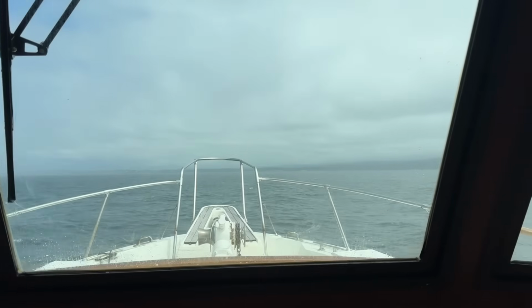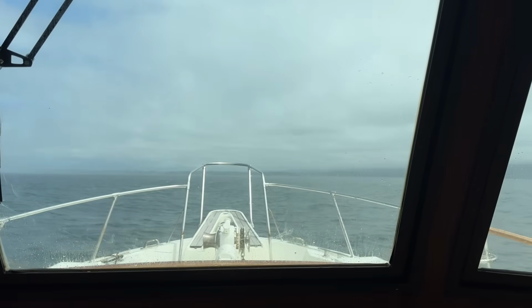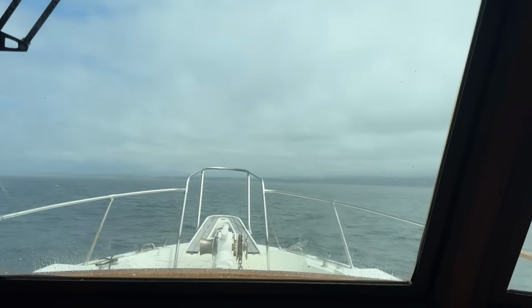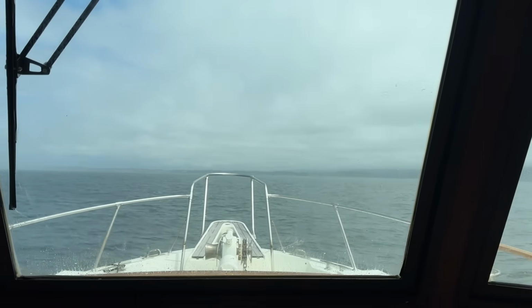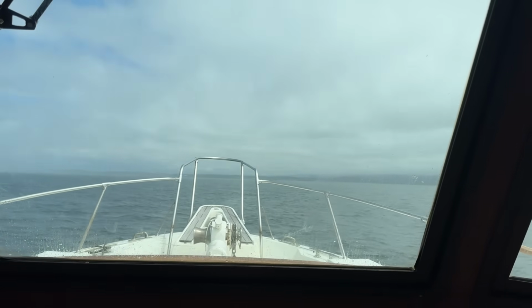So you can start to see it come into play here. We've got our game plan. I don't believe this is a sandbar. I think it's just a protected harbor, so it should be a pretty easy in and out. But there are some rock formations here we've got to pay close attention to.